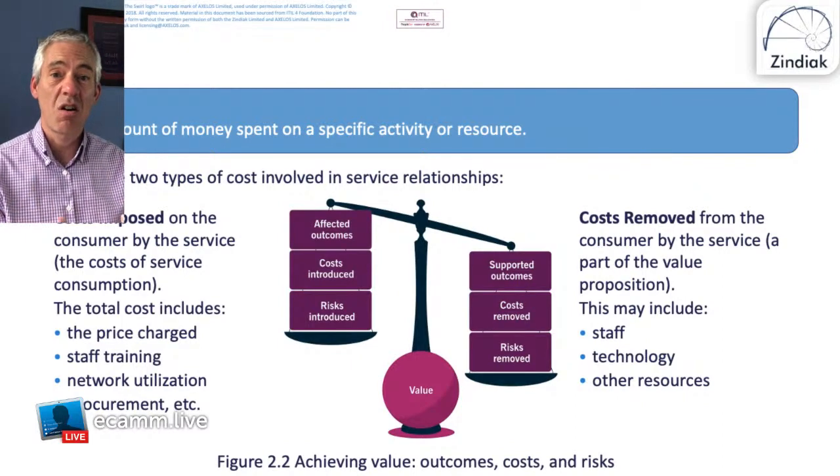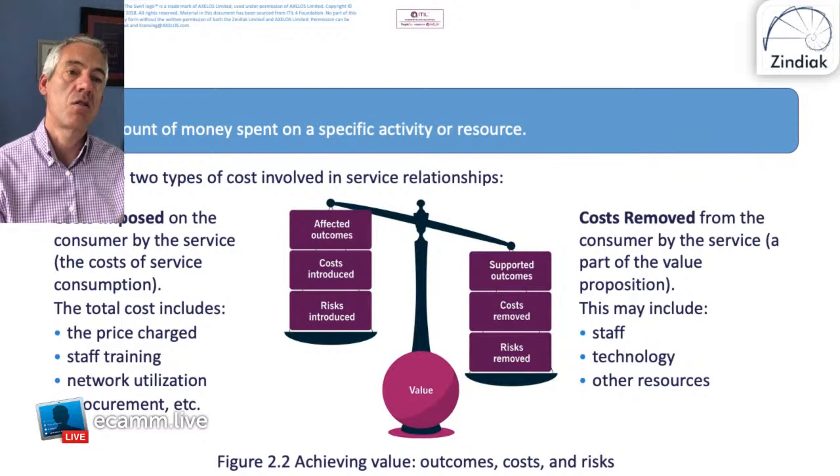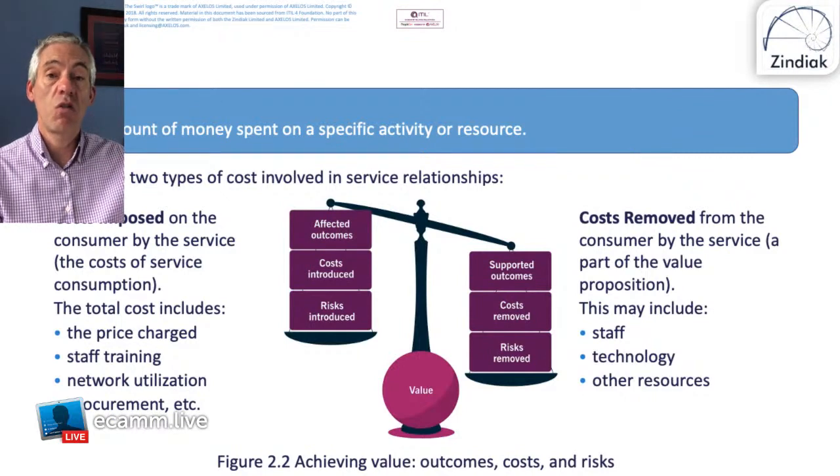Costs, I mentioned costs, and costs are an important part of value. And as we said, the costs removed need to be greater than the costs imposed. Again, I won't read the whole slide, but it is important that we understand that dynamic and understand really what costs are introduced to the organisation. It's not just what we charge them. So if we're having monthly service review meetings that last a couple of hours, then they have to send someone along to that meeting, and that's going to cost them some money.